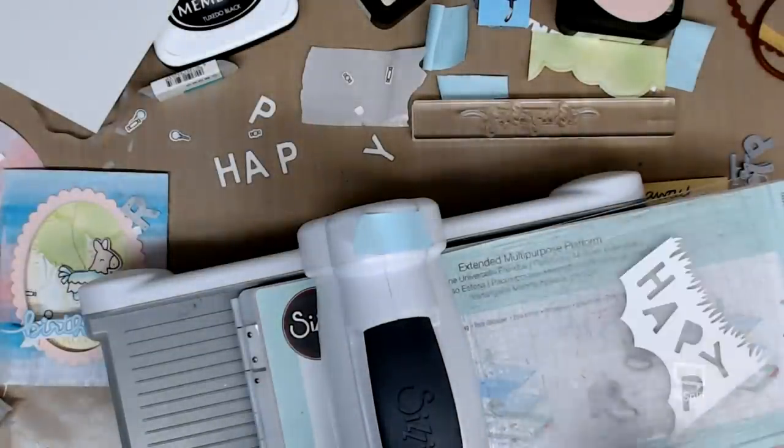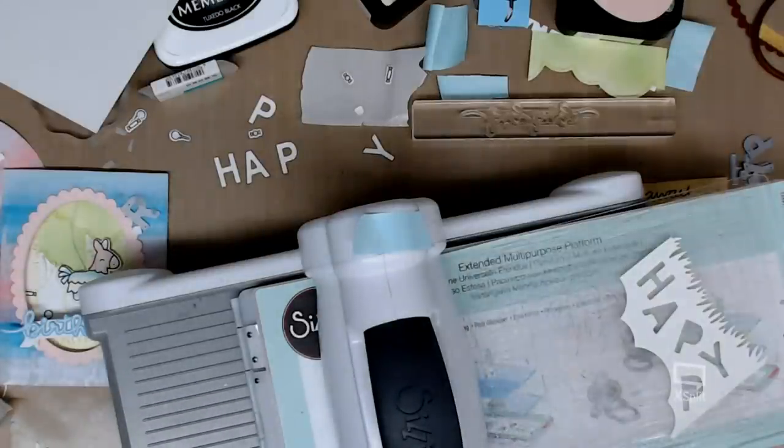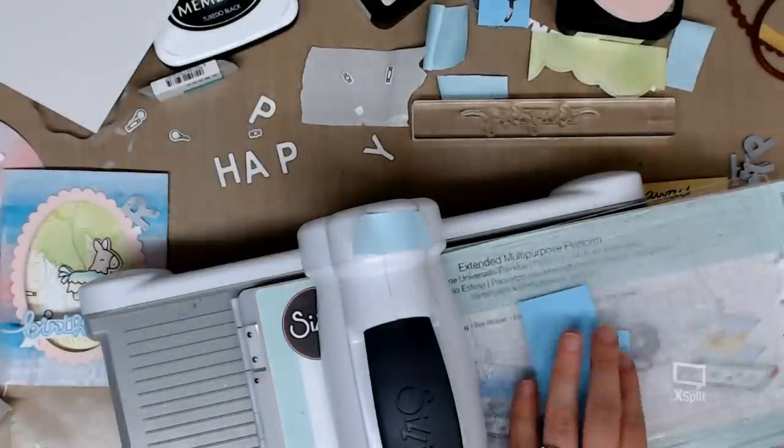While I'm at it, I'm going to cut another layer from blue. Another couple from blue, just to create a little shadow.